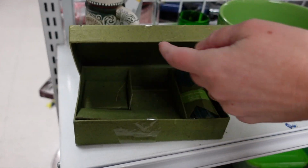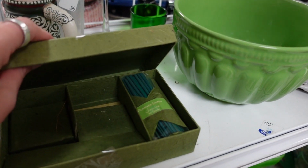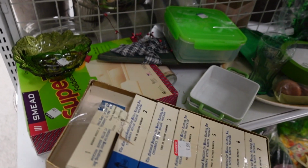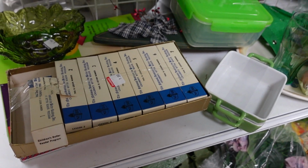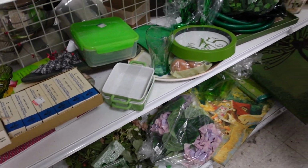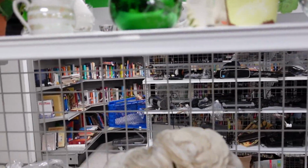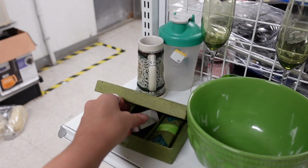There was a little box here that was supposed to have oils or something to that effect inside. Unfortunately, it just had the little diffusers in it. Then there was a reading program thing, and I just remember my parents getting me Hooked on Phonics as a kid. Oh, it was brutal. There you go. I'm going to put some of the oil back where it belongs.